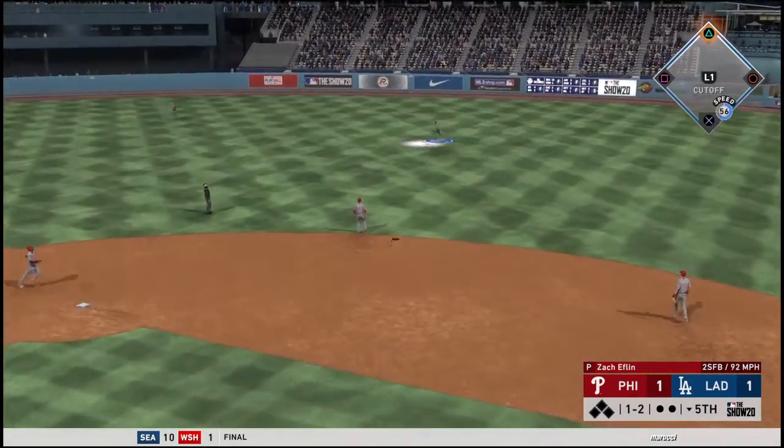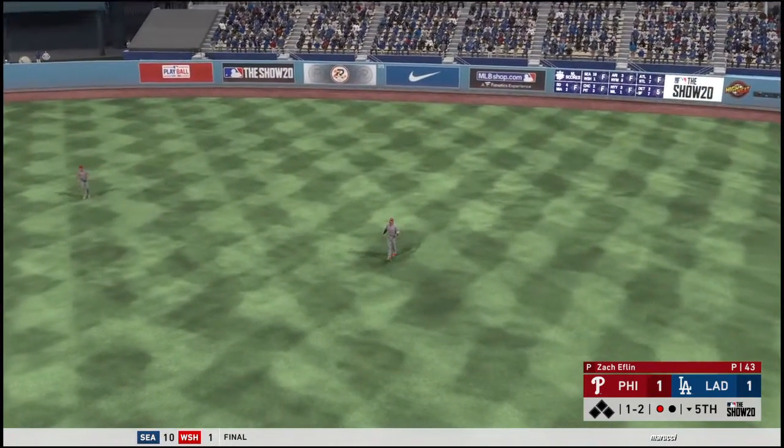Lofted in the air out toward right center. Harper has a read on it. One down.